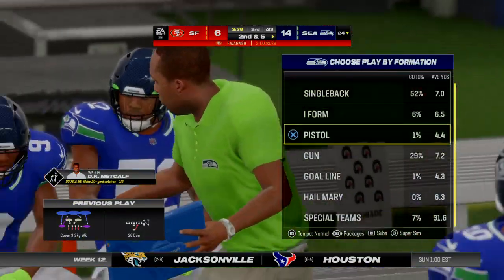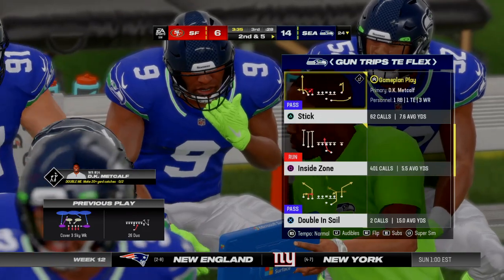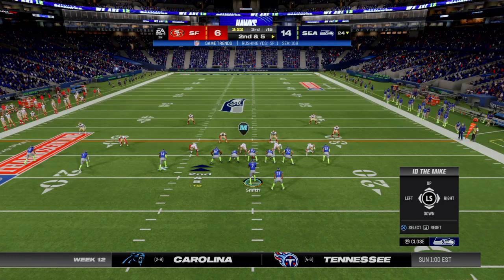But really, that was no surprise there. They've been running it well all game, and I know goals change all the time, but any team will take that type of run each and every time. From the 24 now, here's a 2nd and 5.